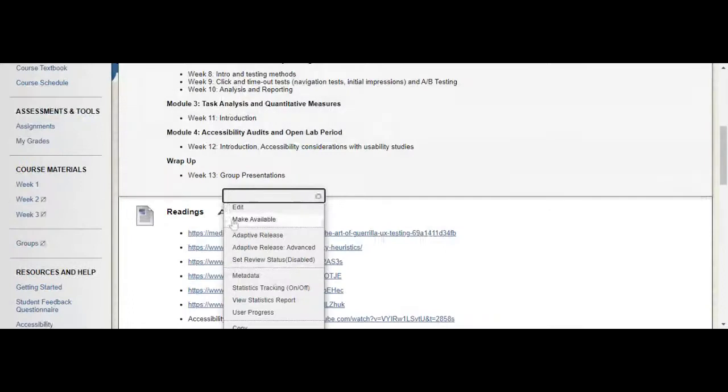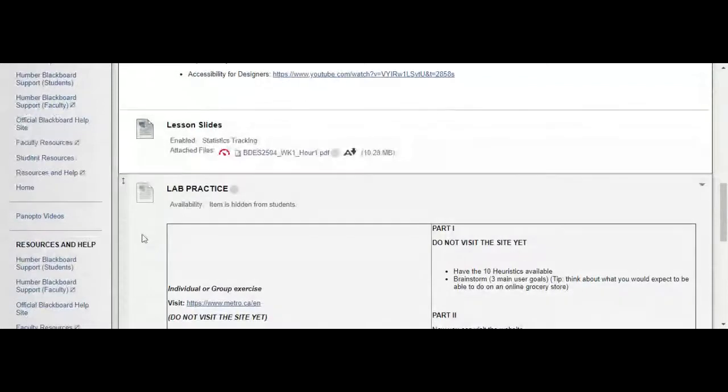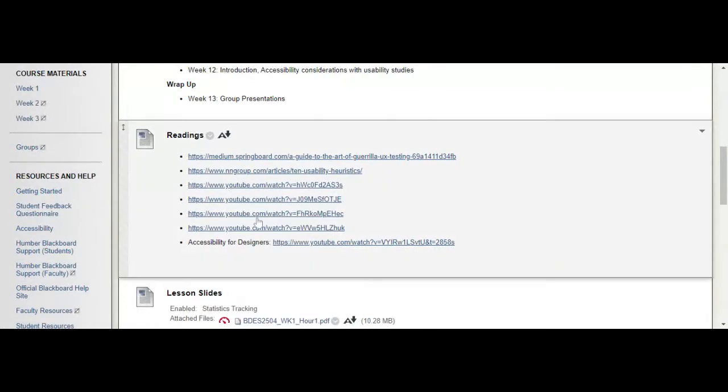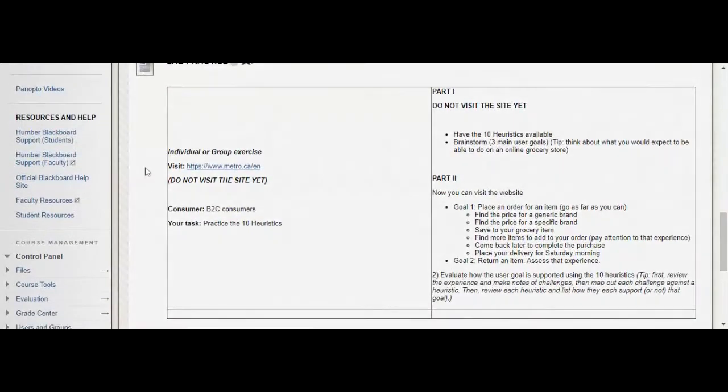Then we have the lesson slides. I will make them available now, and most likely they will cover today and tomorrow. Then I have some lab practice, which I will make available as well. The lab practice is not marked, but I would like for you to go through and do the labs, and you will have time. For example, if you choose not to come to class tomorrow for hour 2 and 3, then I expect you to do the labs and go through the labs.